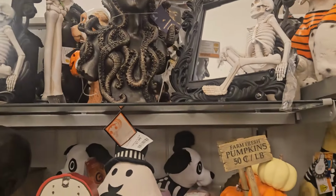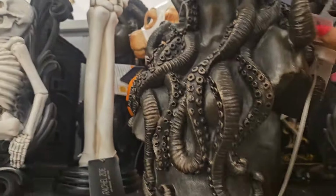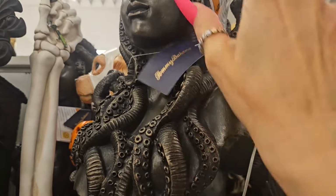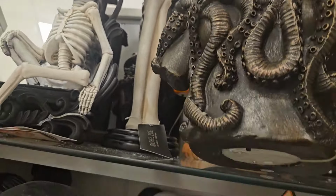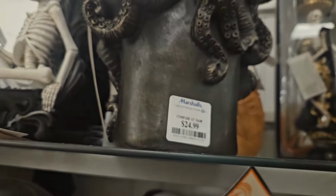I really love this Medusa. Me encanta Medusa, but is that too creepy to have in a household? Is it muy creepy or no? I think her eyes shine. Let me see. Oh my God, yes. Don't turn me, please. Don't turn me into a snake. This is here. I don't know the price. Where is the price? Over here. $24.99.